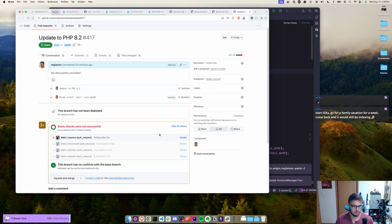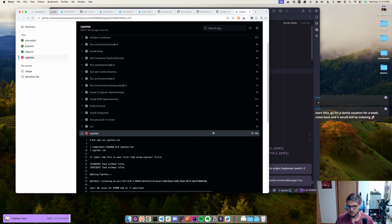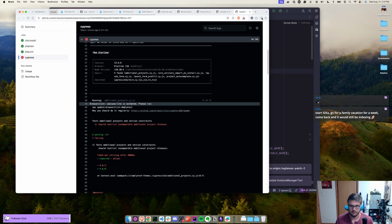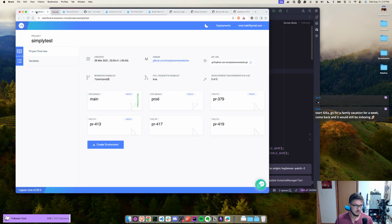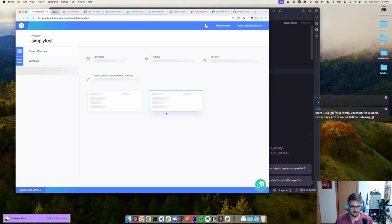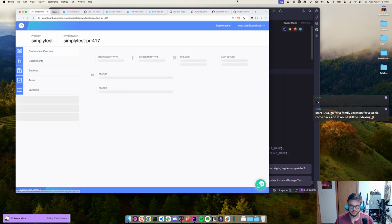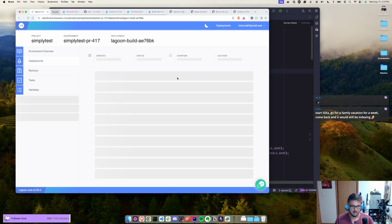So let's look at this update to PHP 8.2. What we got going on here. 1 minute, 19 seconds means we got the same failures about where it's on version number. Okay with that. 417 is the pull request. Let's make sure it builds. That's a big thing, 417. Yeah, deployments running.